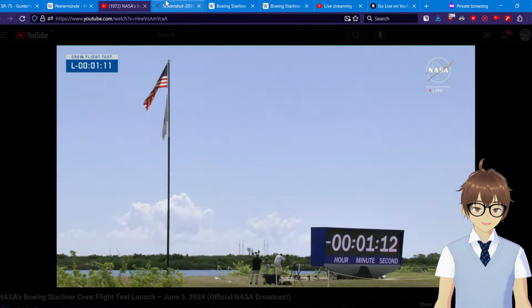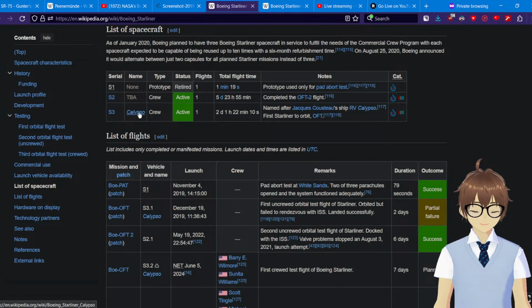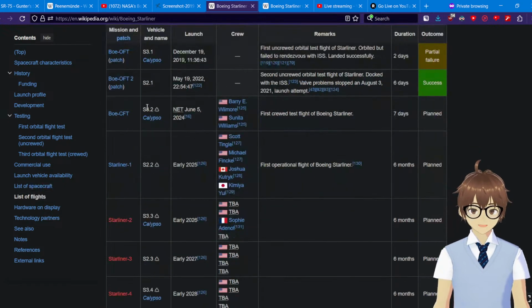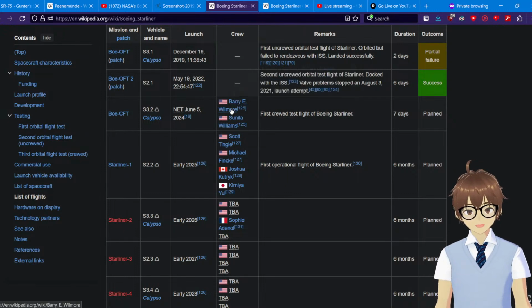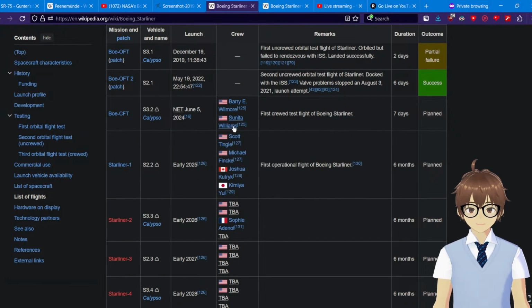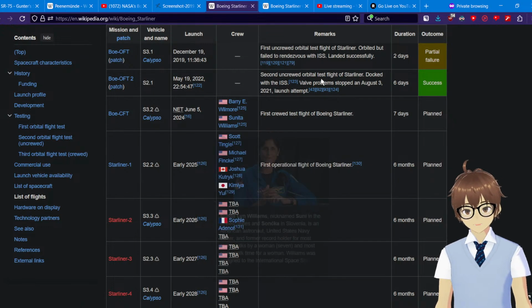Also for this flight, they are going to use the Starliner Calypso, which is the recycled one, the 3.2 version here. And we are going to have these two astronauts, Barry Eugene Butch Wilmore and also Sunita Williams, Sunita Lynn Williams specifically.